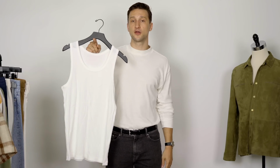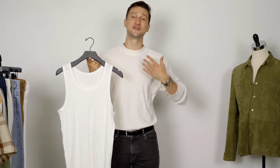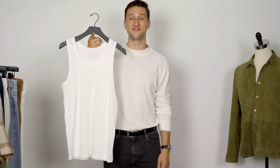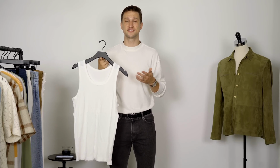So I'm not gonna put this away, also because it's an undershirt, and why would I put it away? I'm gonna actually use this now for the function it was designed for, which is keeping me warm. So don't get rid of your tank top, and I think this can be a really fun one to play with if that's something you wanna explore. If you say, Marcel, you're crazy, put that thing away, you know what, right now, I'm gonna listen to you.